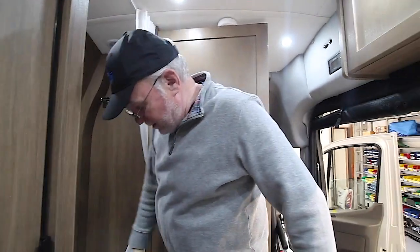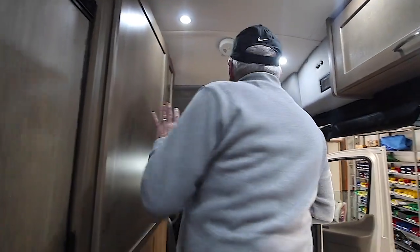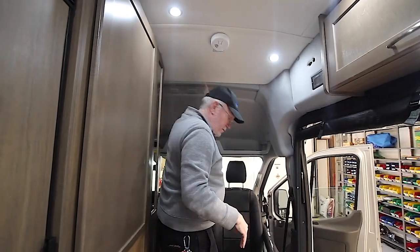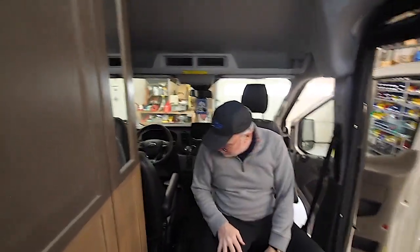Your shower's in here. These are the only lights that don't work off the spider panel. You just touch these to turn them off and on. You have a shower curtain here, there's a little towel bar. It's everything you need in a nice compact space. Here's your smoke detector for safety. They give you that along with the propane and carbon monoxide, and then there's a fire extinguisher here by the door.